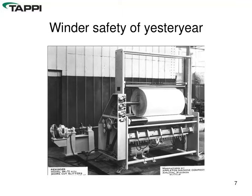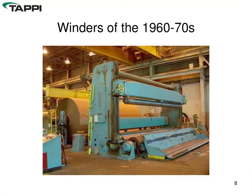But back in those days, as you can see, there wasn't a whole lot of design thought on safety. You've got a lot of open nips, you've got open drive shafts, maybe open gears, very little guarding. So hopefully most of these types of winders have been replaced and you're not having to deal with them. If you are still having to, in many cases you're looking at a new winder.